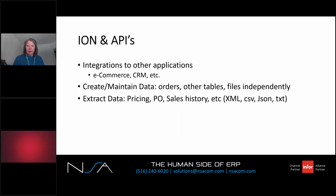The Ion and APIs, you can do a ton of different stuff with this. APIs were available in your old SX GUI, but they've stepped it up, and there are a lot more available to us. We use these to integrate to other applications, whether it's an Infor app or a non-Infor app. We can use it to create, maintain data within CloudSuite. We can use it to extract data out of the system in different formats.